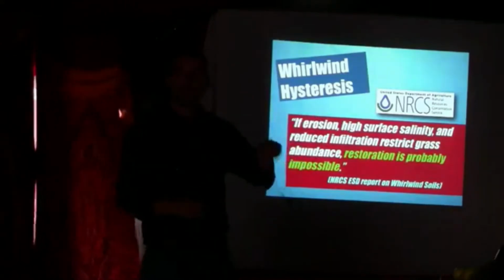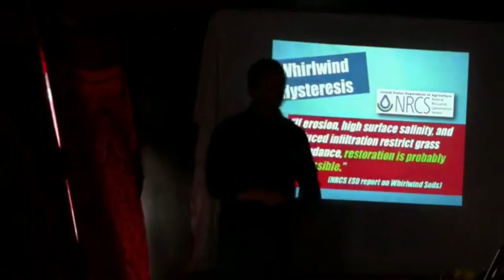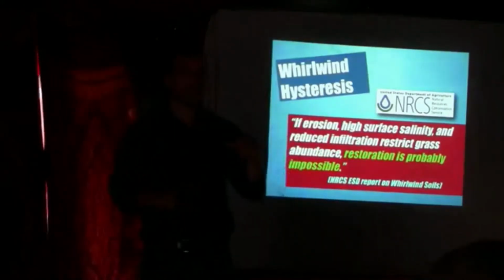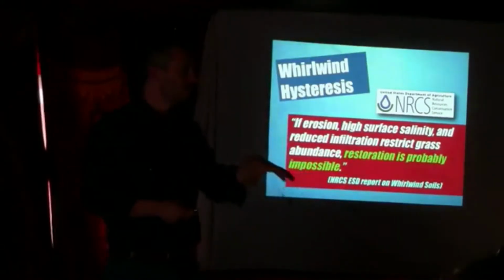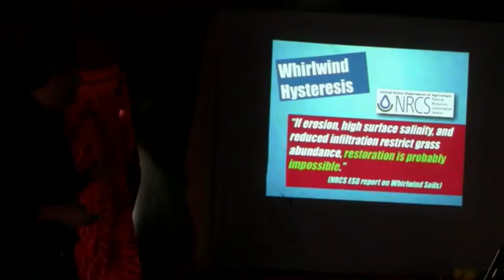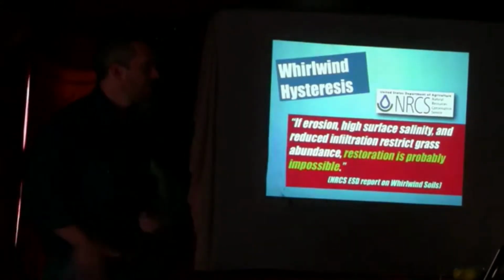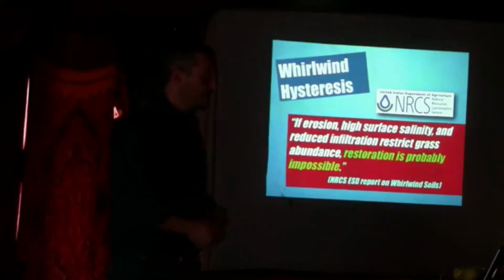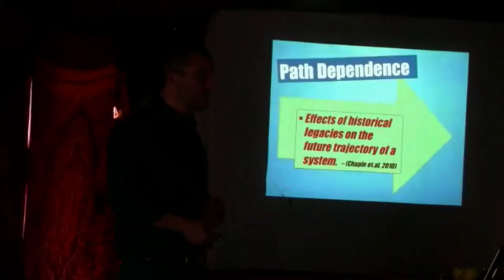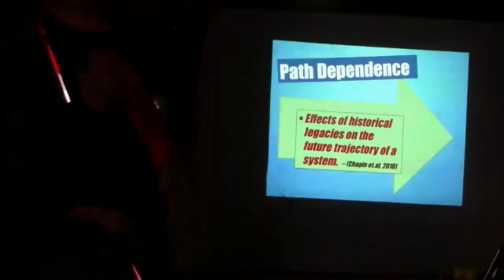So I got the eco-site description from the National Resources Conservation Service, which is part of the United States Department of Agriculture. This is what they say about that particular part of the land, the soils on that land in that region. They say if erosion and high surface salinity and reduced infiltration restrict grass abundance, restoration is probably impossible. So we're thinking hysteresis. Another concept in systems science is path dependence, the effects of historical legacies on the future trajectory of a system.